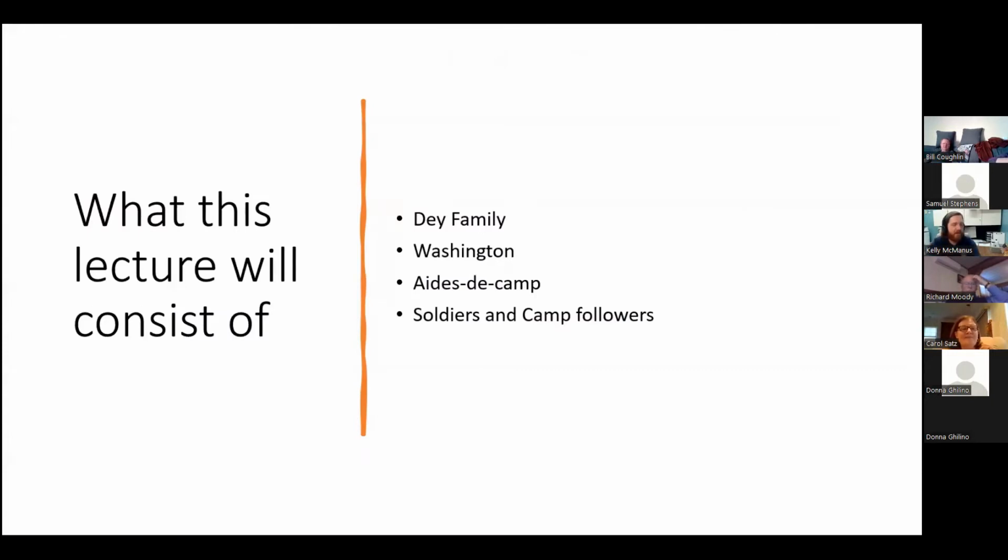So now that we've set the groundwork, this lecture is going to consist of key components as we talk about the experiences of the different people that lived here. We'll be looking at the household of the Dey family, so who's staying in the house that we know of, who we can speculate of, and then a couple other people that we normally don't consider.